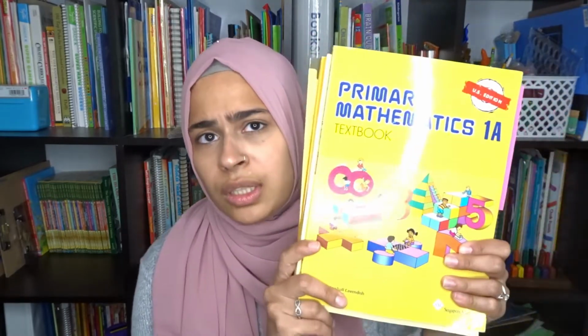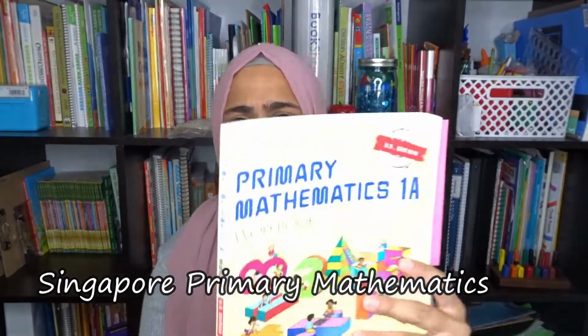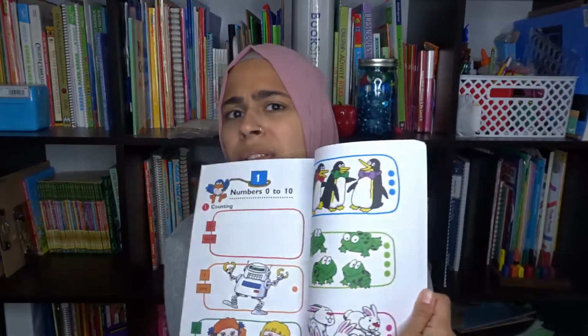But yeah, so there's the Singapore math books, right? This is the Primary Math 1A textbook and workbook that we do. I really like Singapore's very colorful approach. Very colorful, and it kind of helps the kids visualize things. So I feel like that's where she needs a little strengthening, to visualize numbers.